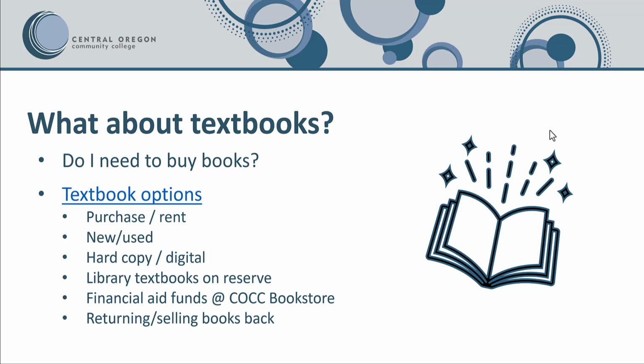Well, once you've signed up for a class, you're going to need a textbook. And there are a lot of ways to get the textbook. First and foremost, if you're on student aid, financial aid, you'll most likely be getting your textbooks from the COCC bookstore. You'll want to go on site. Now, let me let you know, you don't have to come to Bend to get books. Books are delivered to other campuses if they're physical books, etc. But you have other options besides the bookstore. You can purchase and rent, and you can do that from the bookstore as well. You can look for new and used copies, hard copies, or digital copies.